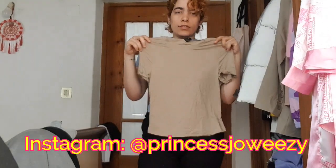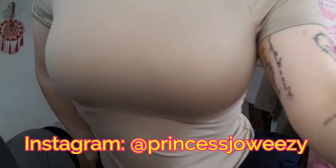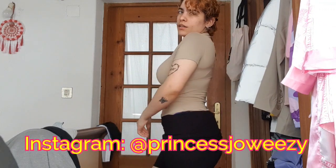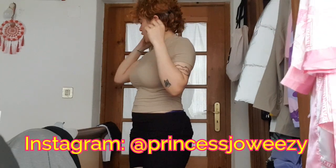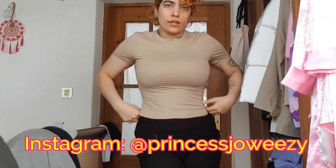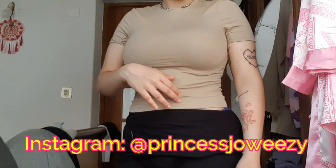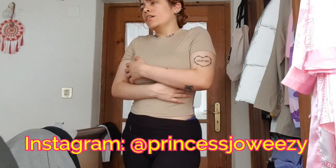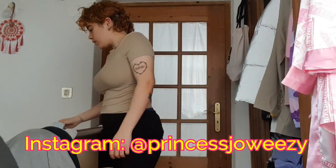We have the same top, different color. Let's go try her on. This one feels slightly tighter. Is this even a medium? Hold up. This one feels nicer. It feels tighter than the blue or the pink one, which is how, for me, it's supposed to feel. I should have opened this package a really long time ago.